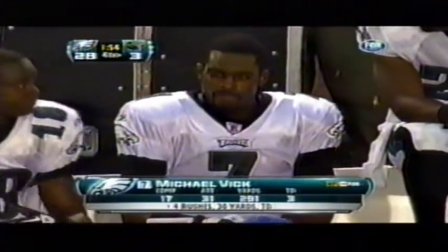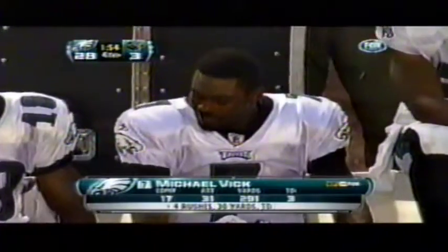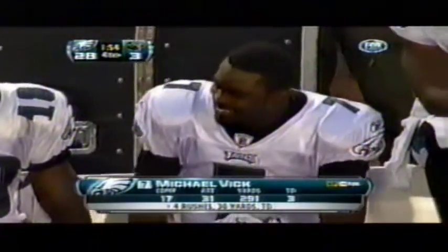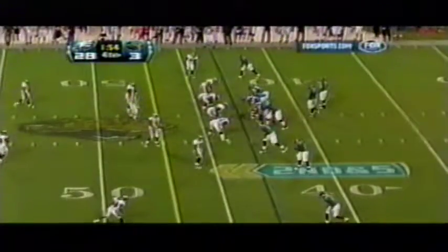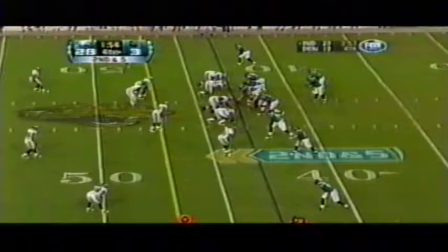A look at Michael Vick and his numbers, and John, we were talking about this. Like him, dislike him for what happened in the past, the guy has done everything he can possibly do to make amends for what went on in the past, and he's trying to show that on and off the field.